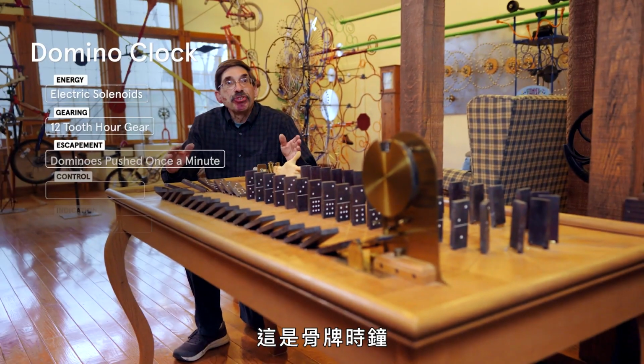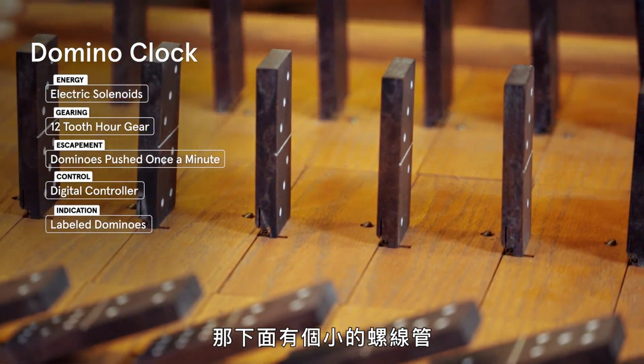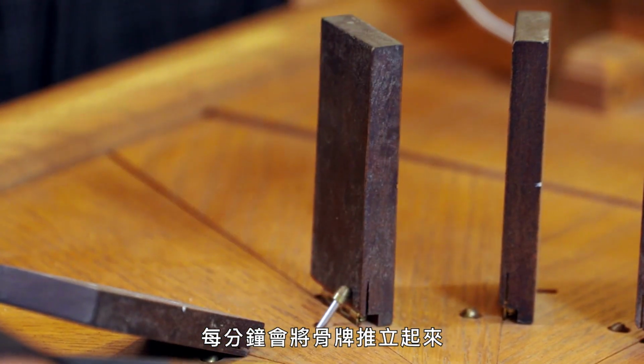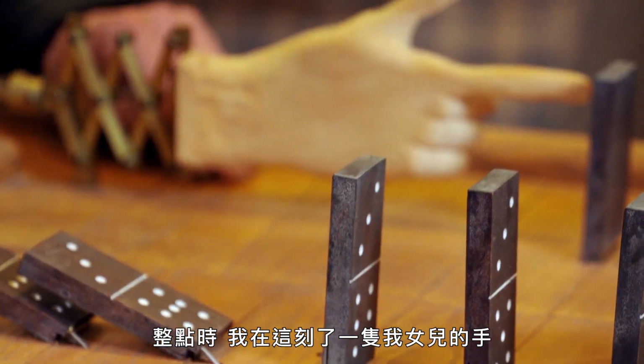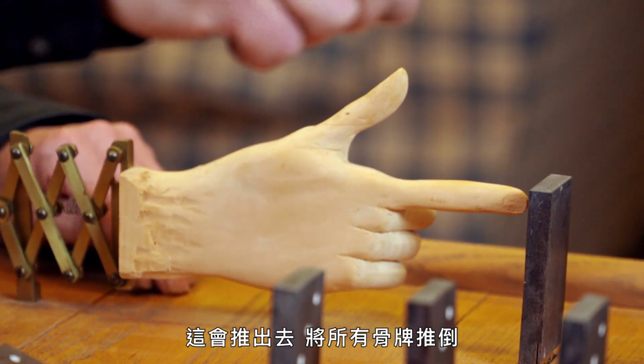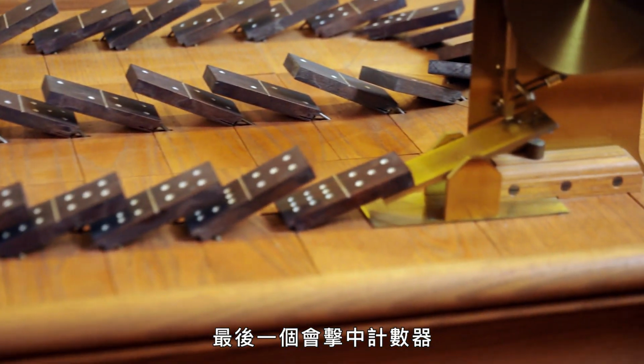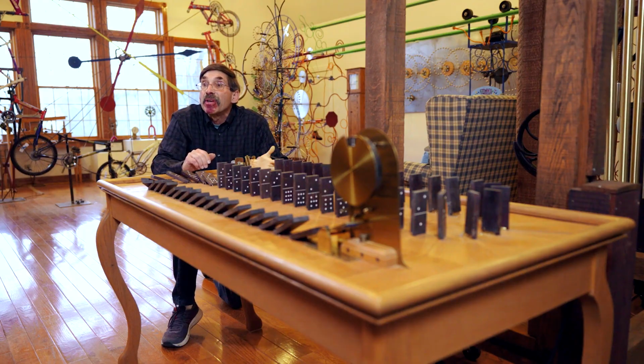This is the domino clock. There's a small solenoid under there that will push the domino up every minute. On the hour, I carved my daughter's hand here. This will push out, push all the dominoes down, and the last one will hit the counter, which will move over to the next hour.